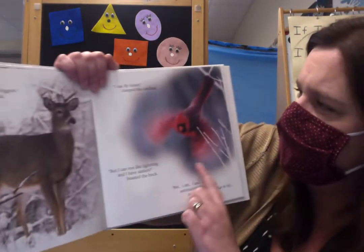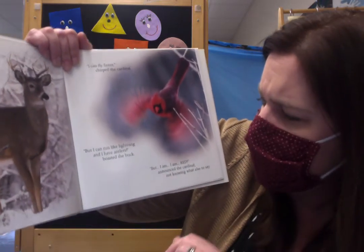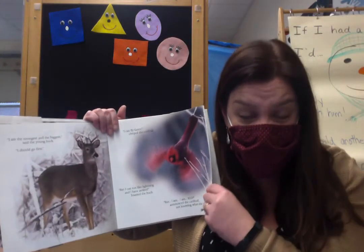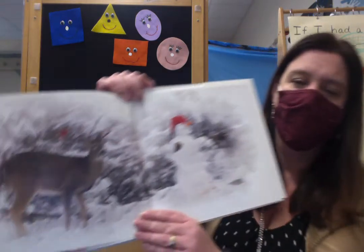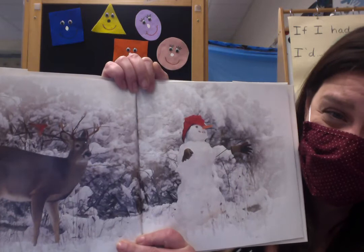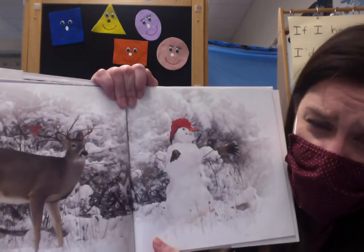"I should go first. I can fly faster," chirped the cardinal. "But I can run like lightning, and I have antlers," boasted the buck. "But I am red," announced the cardinal, not knowing what else to say. They all want to go check out the stranger. Look. There they are. They're all getting closer to the stranger. And who is that stranger? It's a snowman.